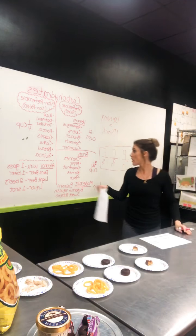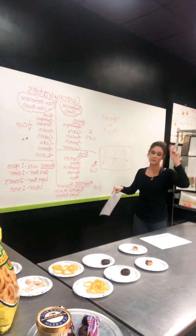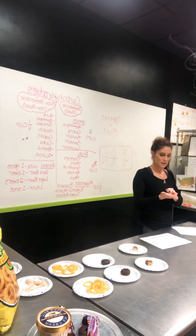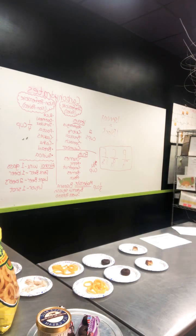With our block chart, let's say we wanted to know how many blocks are in one block of broccoli, according to Dr. Barry Sears? 2 cups. 2 cups, yep. What about when it's cooked? 1 1/4. Good job.